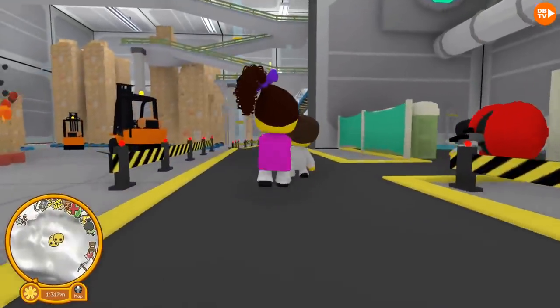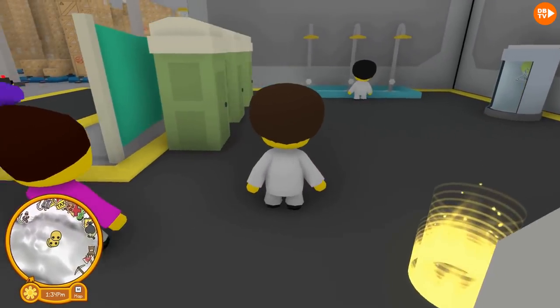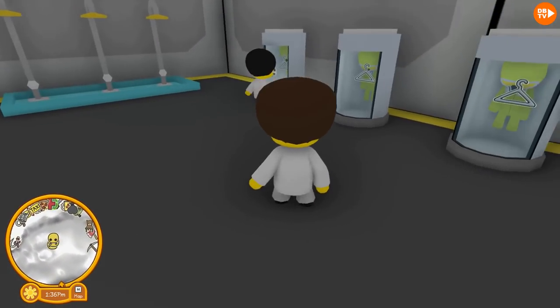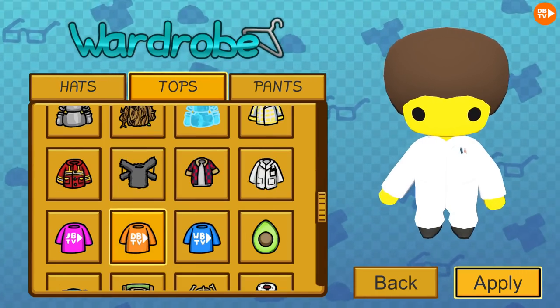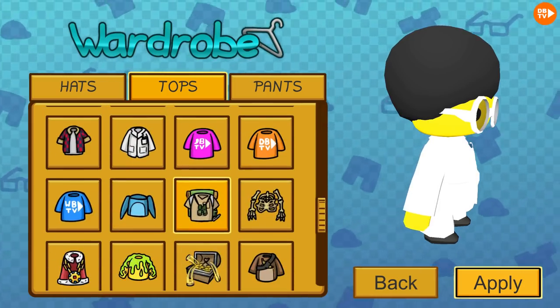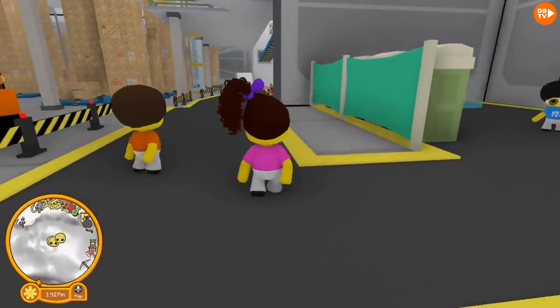WoollyBear, what are you doing here? I'm getting out of this lab coat. WoollyBear, that is not the changing room. That's the showers. Aw, man. Let's go change out of our lab coats now. I'll go put on my Dario Bros TV shirt. Okay. I'll put on my Jumbo TV shirt. Well, let's go.